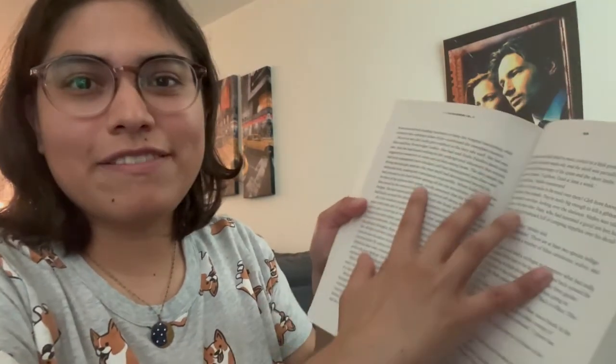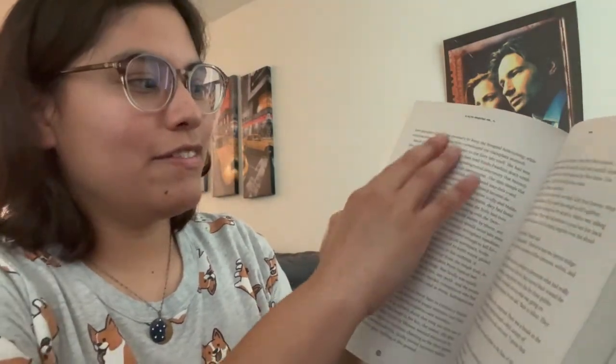I really love how soft this book feels, and you can see on the inside the text is very soft too. It's very easy on the eyes.